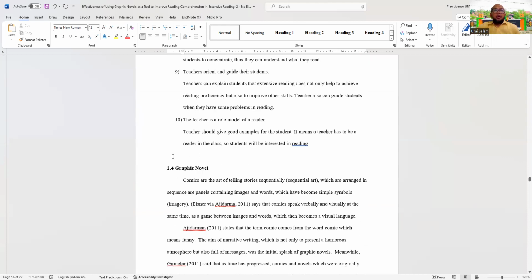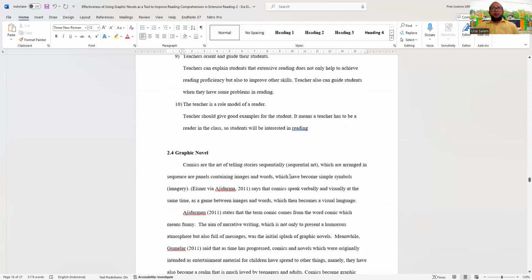Now we come to graphic novels. Okay, comics are the art of telling stories. Yes, very good. But the way you wrote this, the reference is not correct.